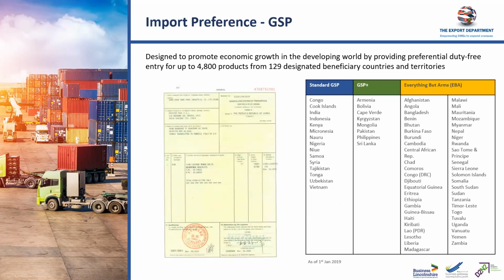Import preference. So you may or may not be familiar with the Generalised System of Preference Scheme, or GSP. But as I said earlier, it's a scheme that's really designed to promote trade between developed and developing markets. So the idea is to make those products from developing countries more attractive to developed nations through either reducing or zero rating the import tariff, so as to increase the export earnings of those developing markets and promote their industrialization or accelerate their rates of economic growth.